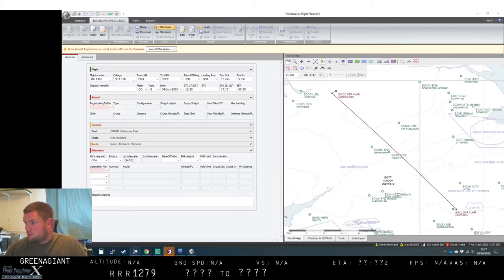Excellent. The plan is to fly online. Oh, all the air controllers have just gone off. Brilliant. So now we only have ground on at Heathrow. Departure runway 27 right.